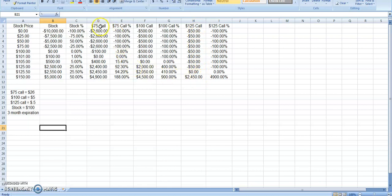But I like to stick with the deep in the money call because I like to have my break-even price very close to the current price of the stock. Yeah, it's going to cost you more, cost $2,600 to buy that call. It's still a hell of a lot less than buying 100 shares of the stock. So that's all for the lesson today. Different strike prices versus buying the stock.